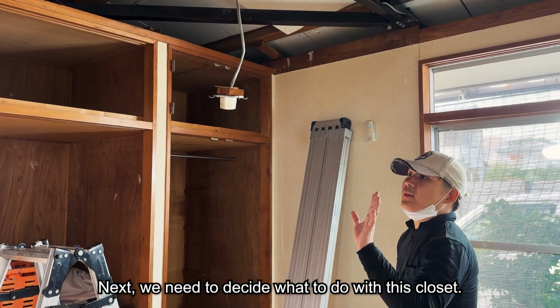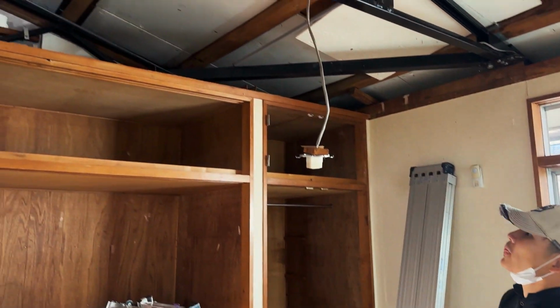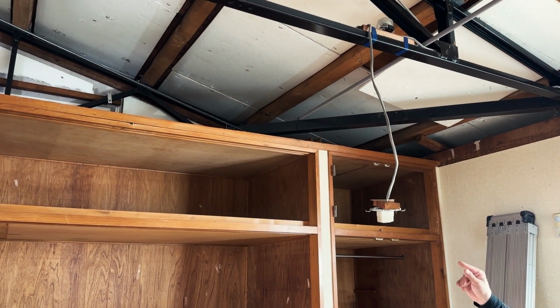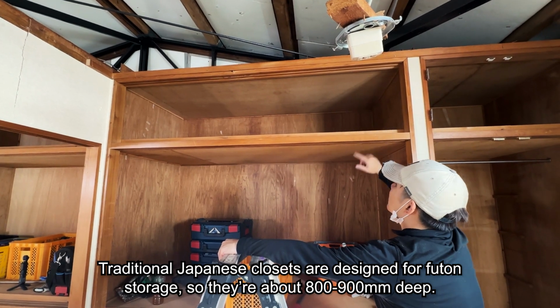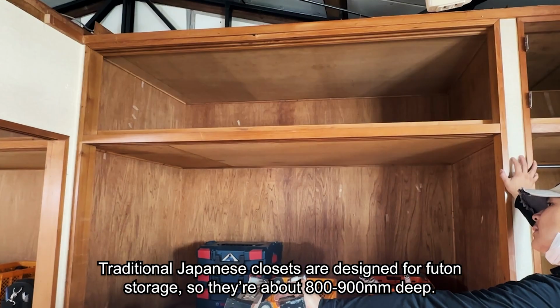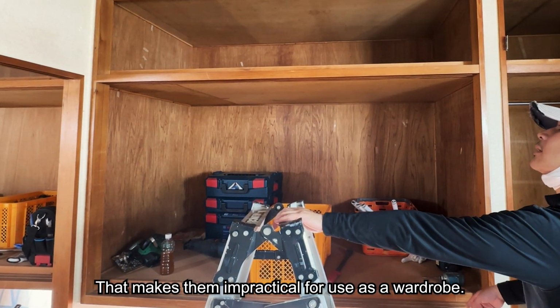Next, we need to decide what to do with this closet. Traditional Japanese closets are designed for futon storage, so they're about 800 to 900 millimeters deep. That makes them impractical for use as a wardrobe.